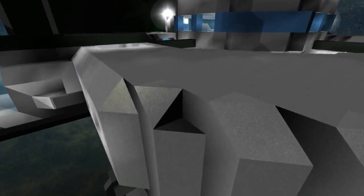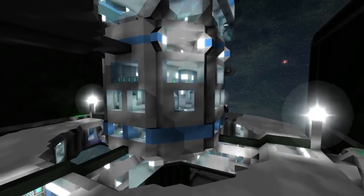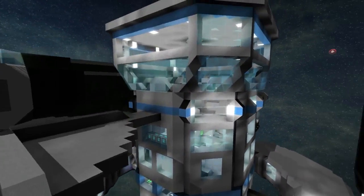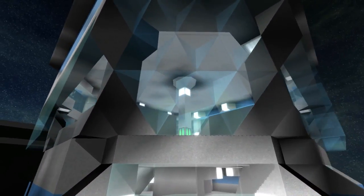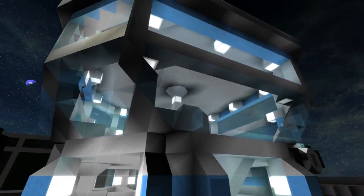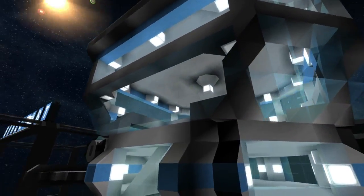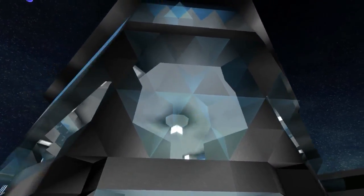I do feel like a few things are missing. For example, there's a block here. There are potential missing blocks inside the station, and I'm not entirely sure if those were done on purpose or not. It does look like there's quite a pattern or some design elements being thought out when making all of these bits here.